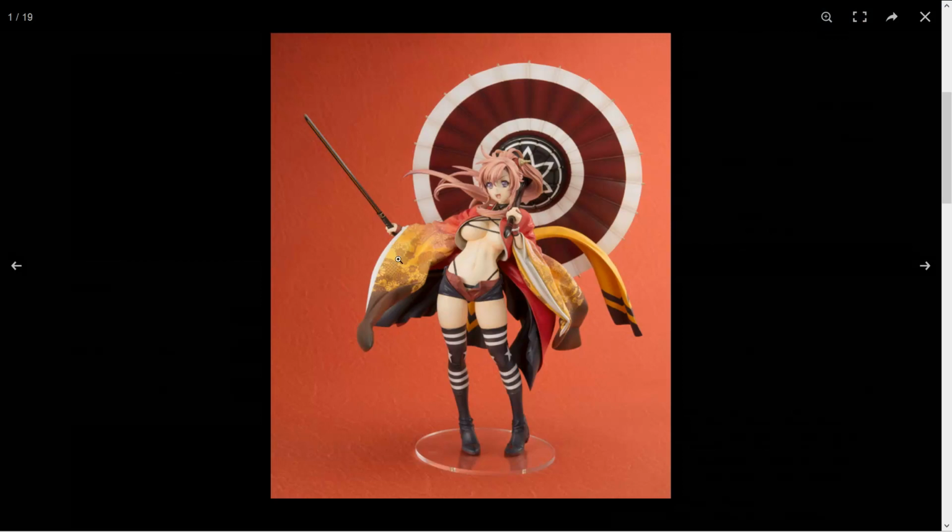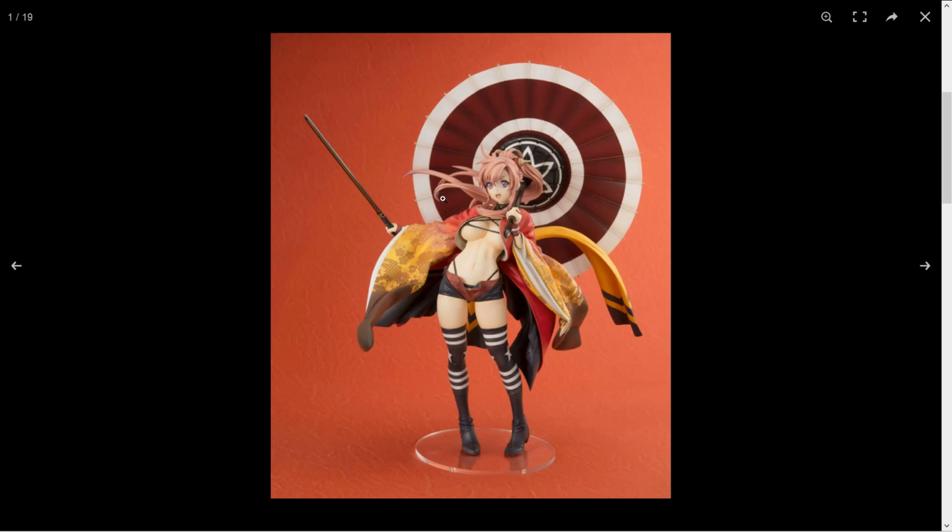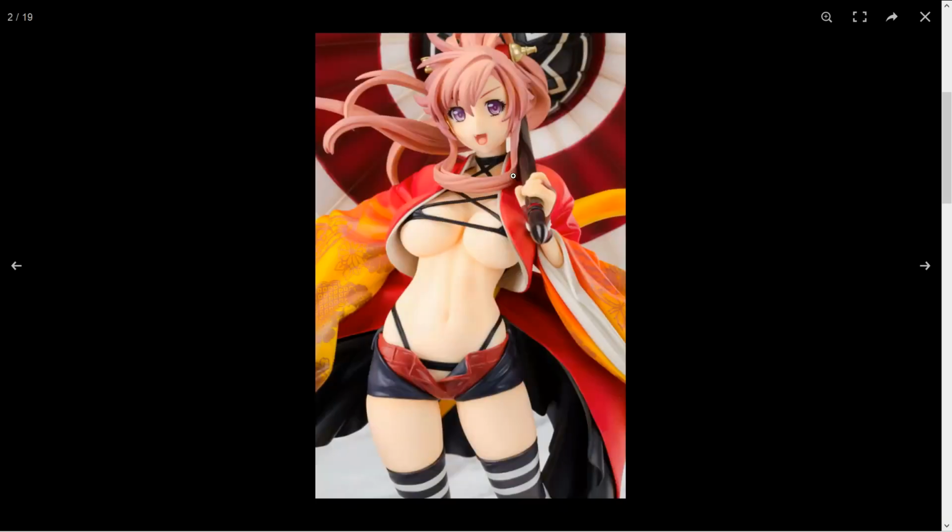Lots of detailing going on her. And she's holding her sword and her umbrella, and she has lots of boobs going on with very little covering them. And her jacket thing with the sleeves looks very detailed. Alter did a very good job on them. And yeah, she's got the thong and everything going on, and she's a happy girl. I think she would fit very nicely with my two Hyakka figures, and I think she would fit nicely in anyone's collection. It is a very good figure.